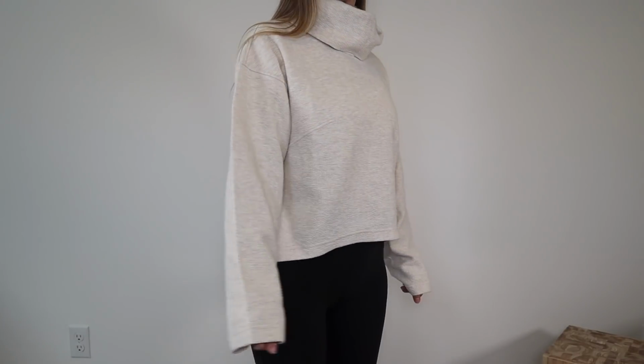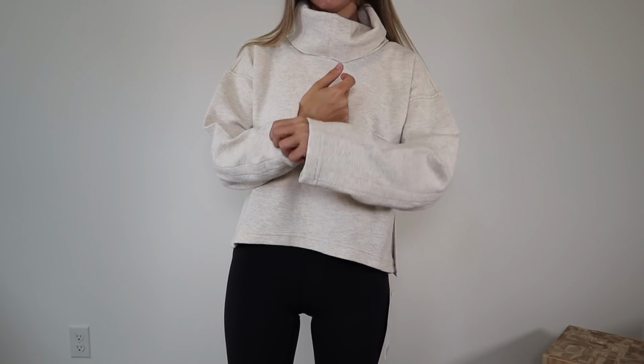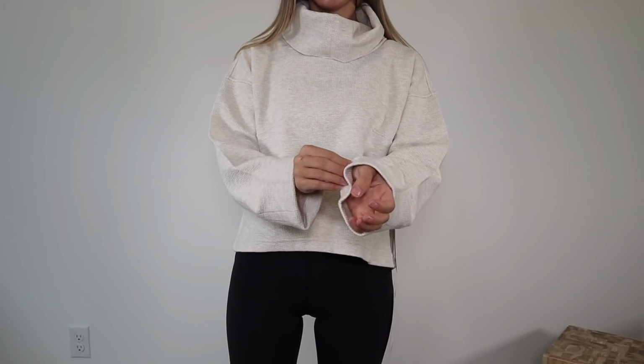This overall just has a very relaxed boxy fit to it too. You'll see in the body of it how it sits kind of wide, and the sleeves are wide too.